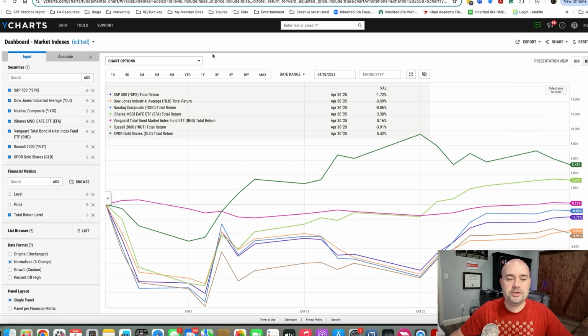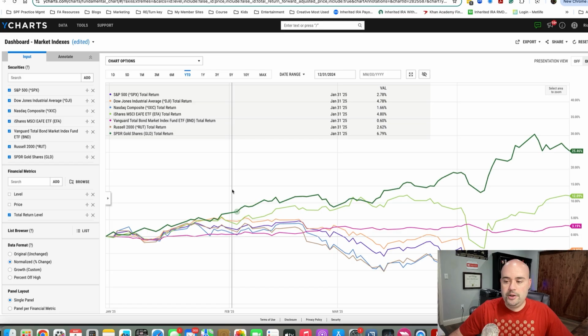So let's look at a year-to-date chart. This is from April 2nd until now. Let's zoom out a little bit and look year to date. So for year to date, gold, the GLD, is up over 25%, which is amazing. It was up over 30%, and that was just a few days ago, on April 21st. So it's pulled back a little bit since then. And as you can see, the developed markets as well are up a little bit over 12% year to date. The Vanguard total bond fund is up 3.19% year to date.